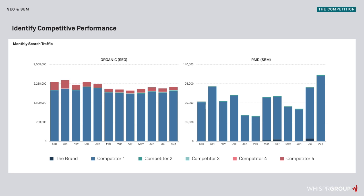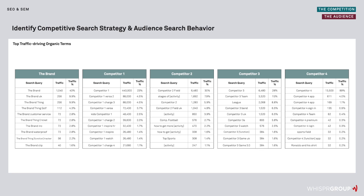If you also want to see how the audience then is searching, you can look at what keywords they're using or how they're searching for your brand versus all the competitors to understand what context these brands are searched for. Some of this traffic might come from searching for the competitor directly, and others might come from searching for the category that the competitor exists within. So here you'll see the search query combined with the traffic and the percentage share of voice of traffic that the different keywords have.